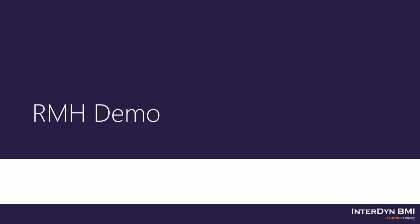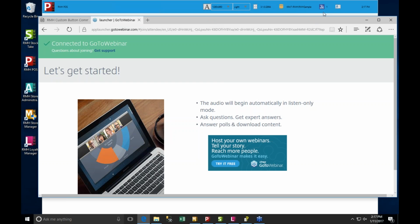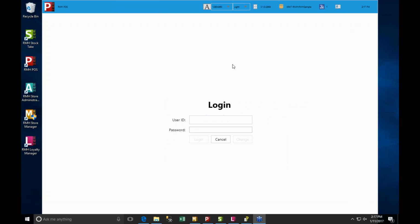So at this point, I'm going to jump over to a live demo and walk through where each of those changes are inside of the Retail Management Hero product. And again, while we are doing this, on the right-hand side, if you have questions that you would like to have Butch address at the end of today's presentation, go ahead and type those into the question area and then we'll get them addressed at the end.